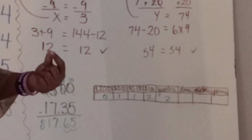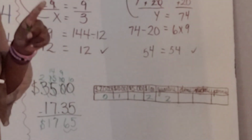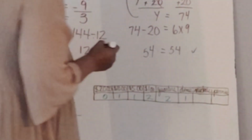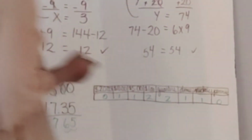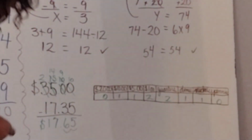Do we need a dime or two? We can do one dime to get to 60. And what about our nickel? Right, one nickel to get to 65, and we don't need any pennies, okay? So I think you know how to do those pretty well, but just make sure you are practicing that carefully.